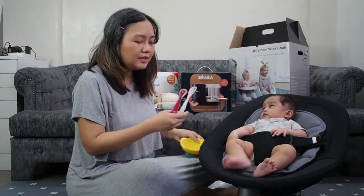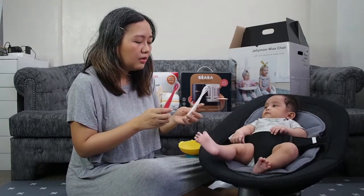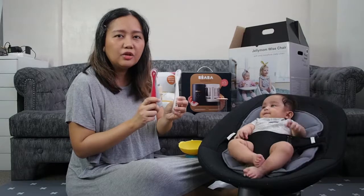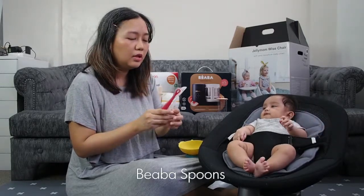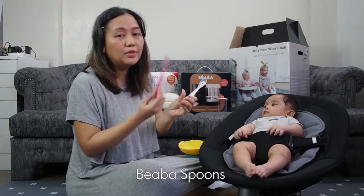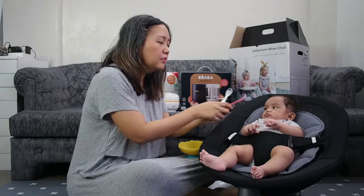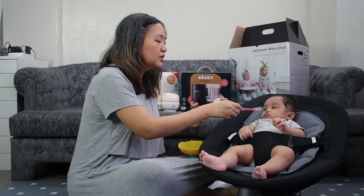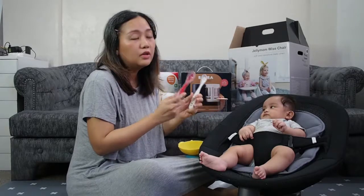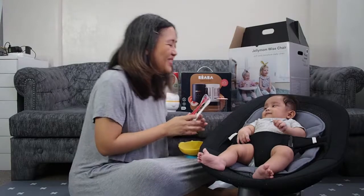I basically invested in the Beaba first age or first step spoons. This is part of my Beaba haul. This is a long stemmed spoon, made of silicone, so that when I feed baby, I'm not really up close to him, like super close. It's also very soft, so that it doesn't hurt his precious gums.